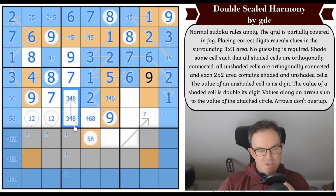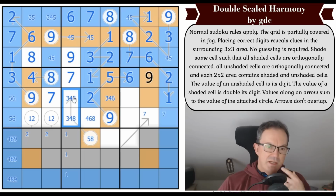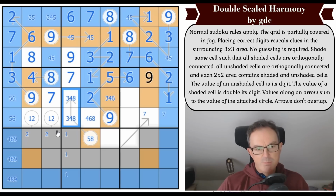Now there could also be... this is one of each colour as well, isn't it? That's the other thing we're picking up here. These can't both be doubled, because the only way they could both be doubled is if they're 3 and 4. And that would require a 7 here. So this is one of each. And it definitely includes a 4.